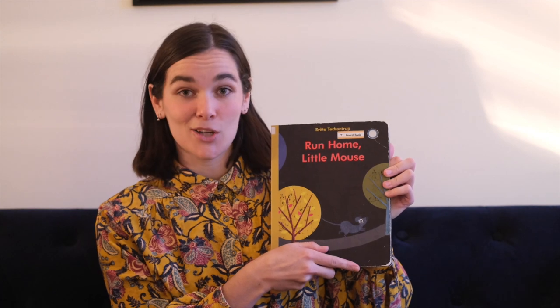So a couple of things about me, I love the color purple and I also love animals. So today we're going to be reading a story with a lot of different animals in it, and then we're going to sing a song where we pretend to be a little animal. Okay? Perfect. So today's book, we are going to be reading Run Home Little Mouse by Britta Tankentrop. And I'm going to need your help for this, okay?